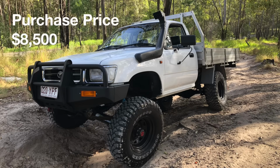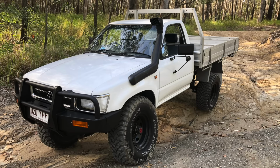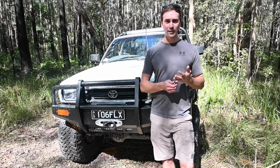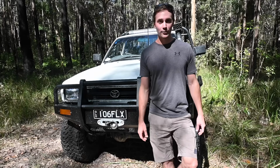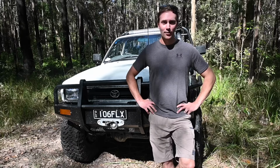It was basically stock standard, with a few minor modifications. It had a set of 33s, just a plastic snorkel, an eBay one I'm pretty sure, a Chinese turbo kit, a front auto locker, and a really basic 3-inch, I think it was even 4-inch, suspension lift. Realistically, with just those little modifications I could have left it alone and done the majority of the tracks I wanted to do, but me being me, I can't leave anything alone, so I needed to muck around with it and make it mine, make it a little bit better.